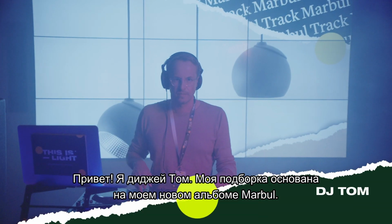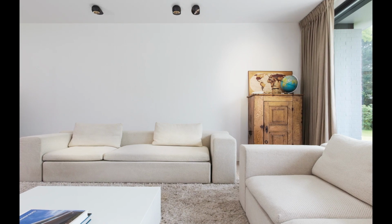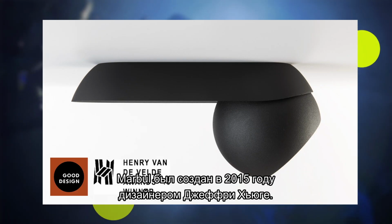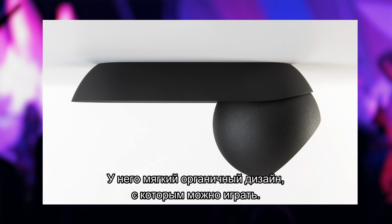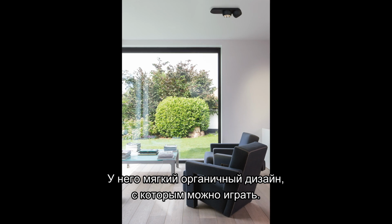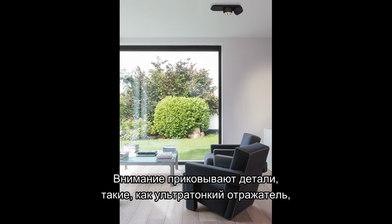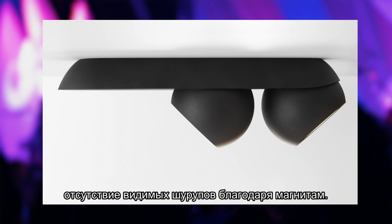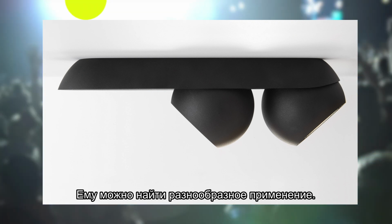Hi, my name is DJ Tom, and my DJ set is based on my newest album called Marble. Marble was launched in 2015 by designer Jeffrey Heuge and is characterized by the soft organic design with full flexibility and a playful twist, with an eye for detail like an ultra-thin reflector edge, no visible screws thanks to magnetic features, and this design is applied for multiple applications.